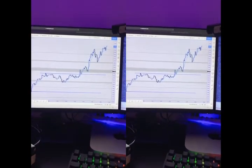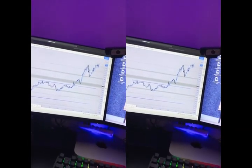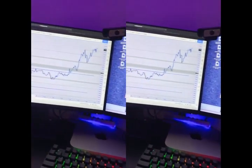Guys, this room and this office is doing exactly what I wanted it to do. I mean, look at this. Look at the lighting over here. Exactly what I had wanted. Exactly the reaction I wanted.